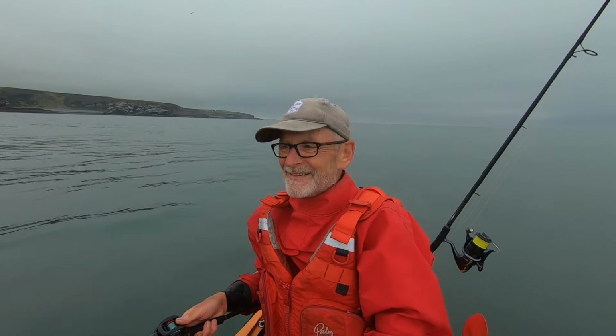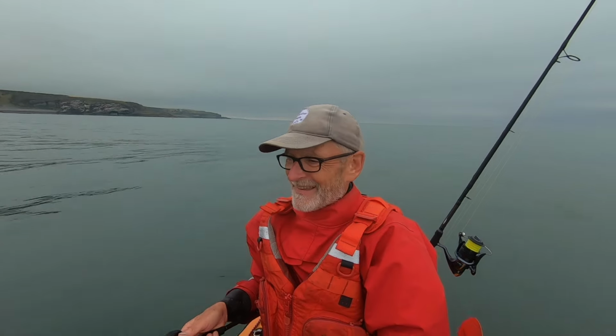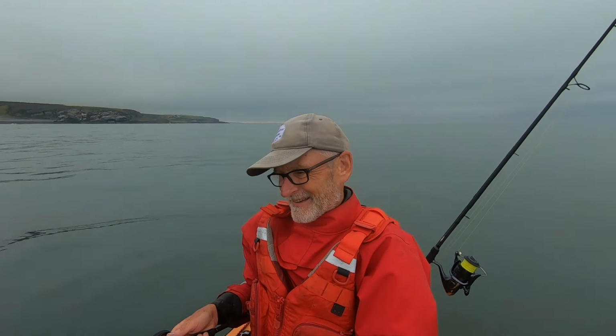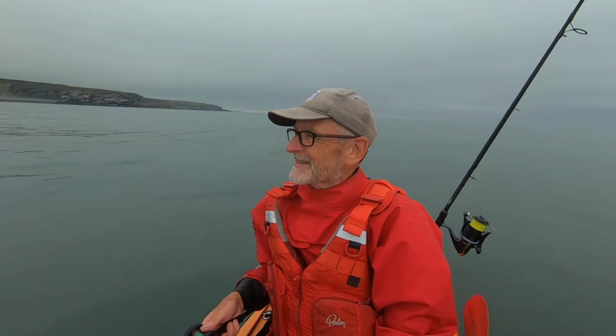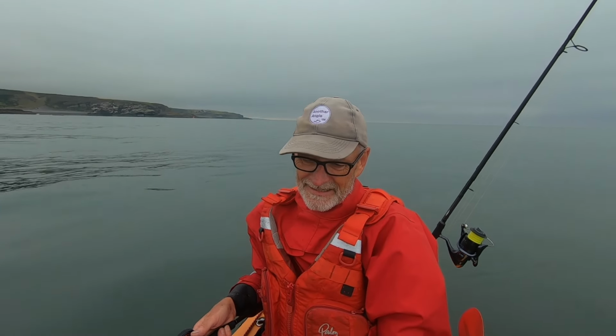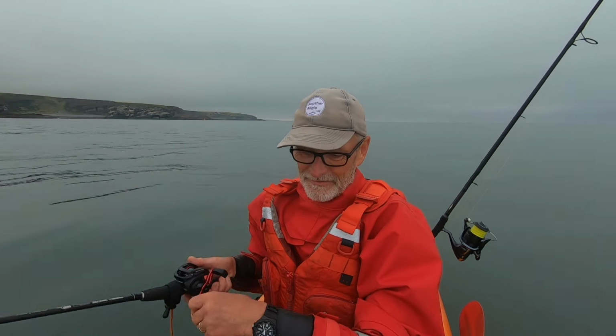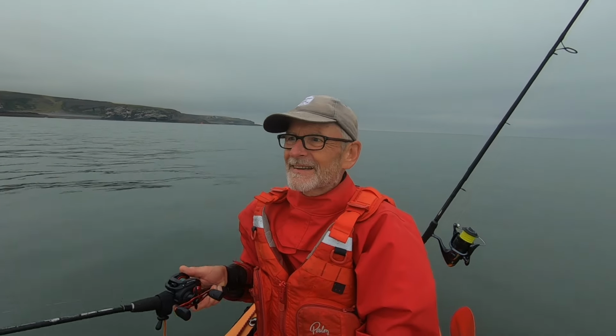Brilliant stuff. Just what we want. Just what we came for. Pollock action. We like a bit of pollock action. So doing a similar drift to what we did last time. We're a little bit deeper, 16 meters, so I caught the pollock in about 11, so it must drop off quite quick there. Brilliant, pleased with that. So that one was just caught on the assist hook.